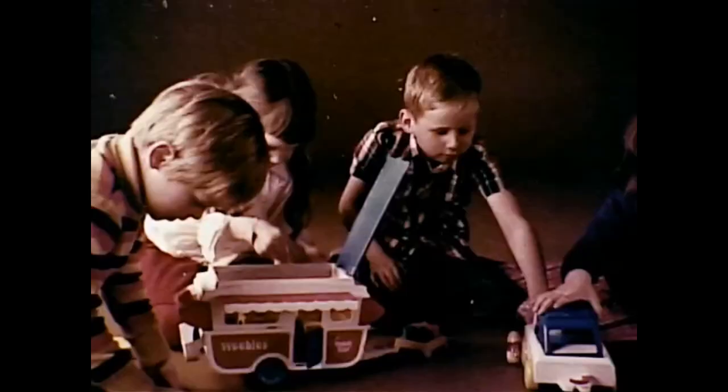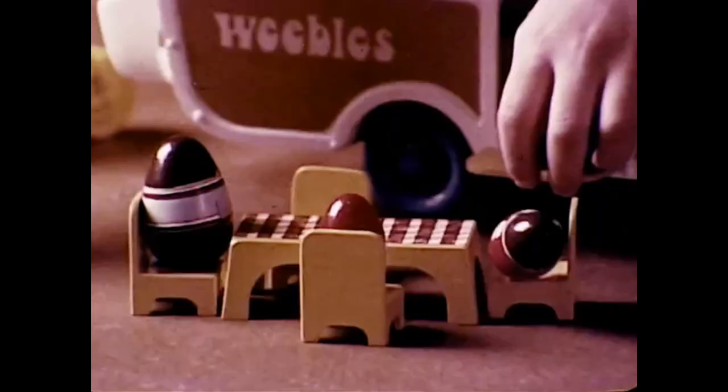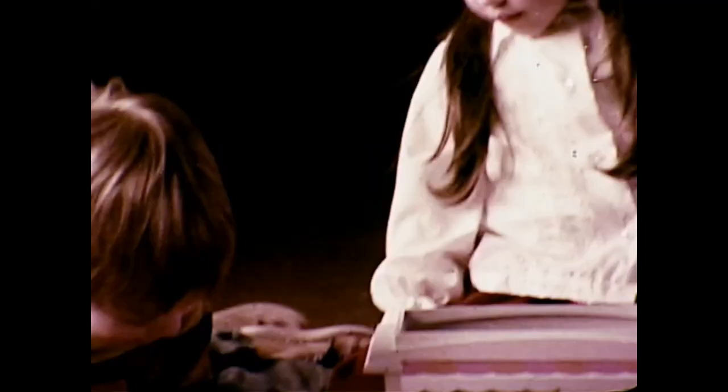But them Weebles wobble. Weebles wobble in the camper. Weebles wobble on the ground. Weebles will wobble anywhere you put them, but you can't keep a Weeble down.